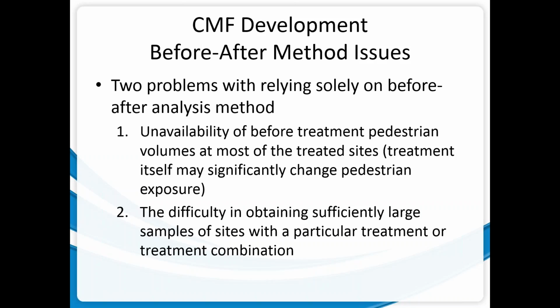Another limitation of before and after is you can't always find enough sites. Oftentimes you need dozens or even hundreds of sites at some kinds of locations because of relatively low numbers of pedestrian crashes at a site. Most sites in our study had 0 pedestrian crashes, so you really do need a fairly substantial number of sites. Oftentimes you don't have enough before and after sites because you need, remember, 3 to 5 years of before data plus 3 to 5 years of after data, which means you have to find sites that were installed with the treatment somewhere in the middle of that period. So those are some limitations of that method.